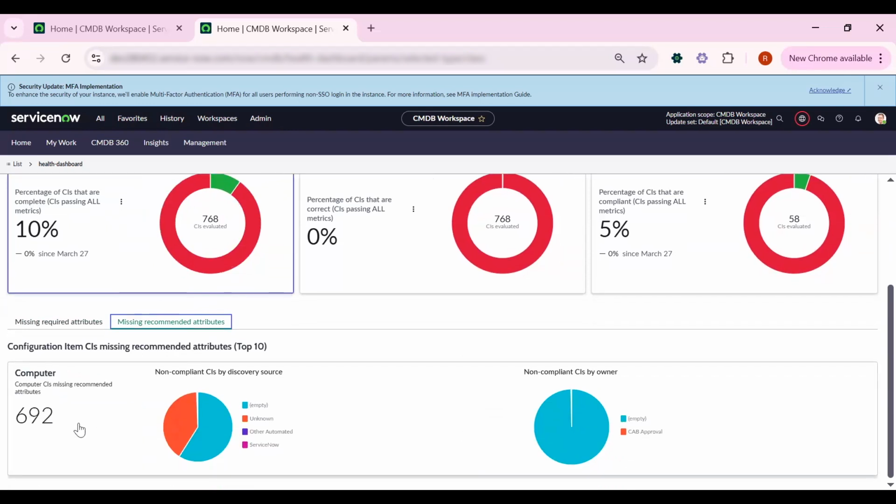And you'll see here it's broken down by class. They're all in the computer class in this case. And I can see it broken down by discovery source and by CI owner.